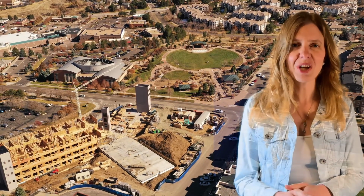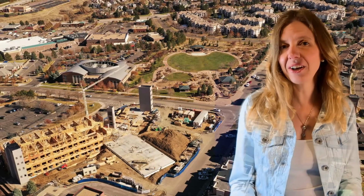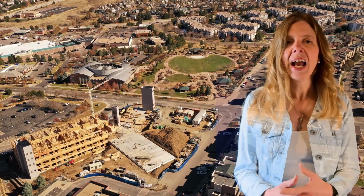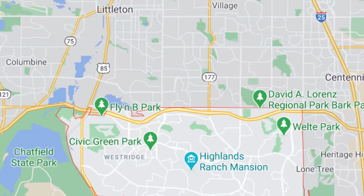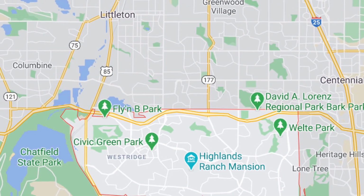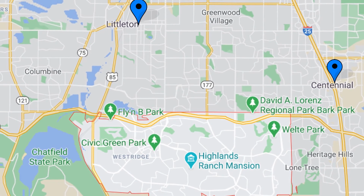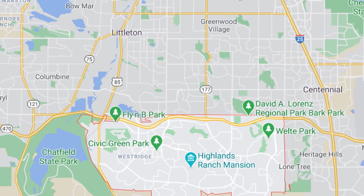Back to Highlands Ranch. I was talking about their town center, and they're still building townhomes and condos in this area. And just so you get an idea of where Highlands Ranch is, I already said it's south of Denver. It's surrounded by Littleton and Centennial, and Lone Tree to the east, and you have a pretty good view of the mountains from Highlands Ranch.